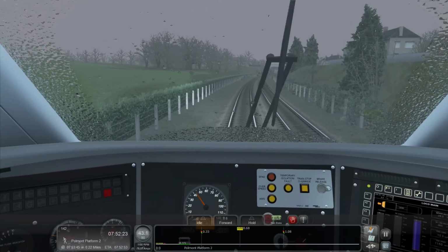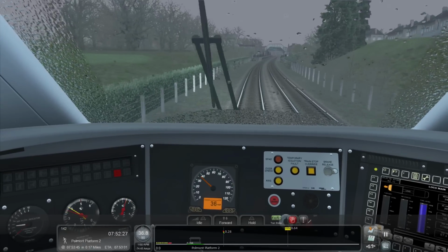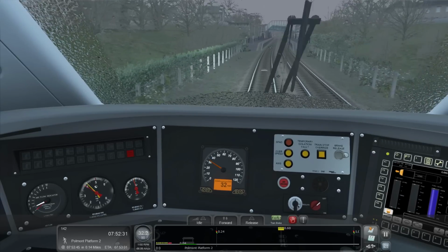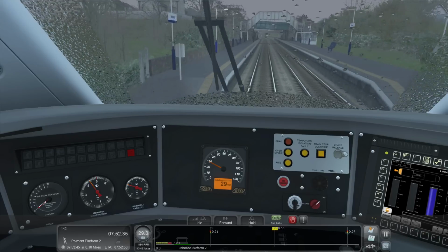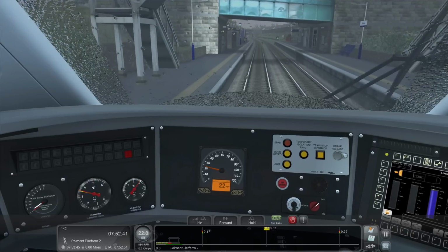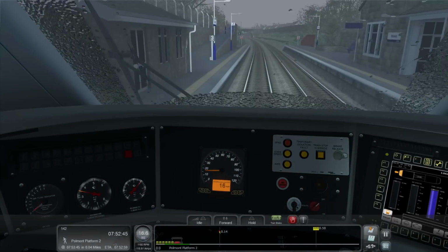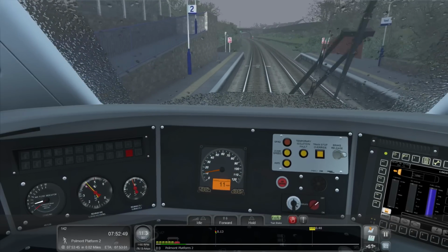See, when you plan ahead, the brakes are fine. Now I'm going just about the right speed to come and stop here. 35 miles an hour at this distance is absolutely fine. There you go. The brakes aren't bad. You just need to know how to use them. It's just like the 66 and the 67. Most modern locomotives have this braking system. So just got to get used to it. That's all.